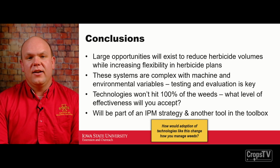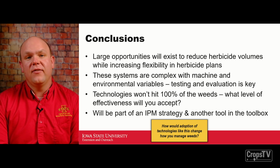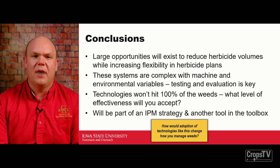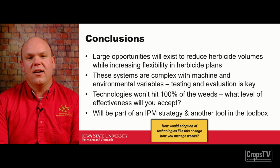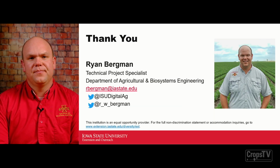So again, we didn't have a lot of data here to present today, but I really wanted this discussion to be focused on thinking about how this impacts you, your clients, your customers, your operation, 5 to 10 years in the future when this technology might become mainstream, and what this looks like and how you might want to utilize this within your operation, to gain flexibility and good weed control.